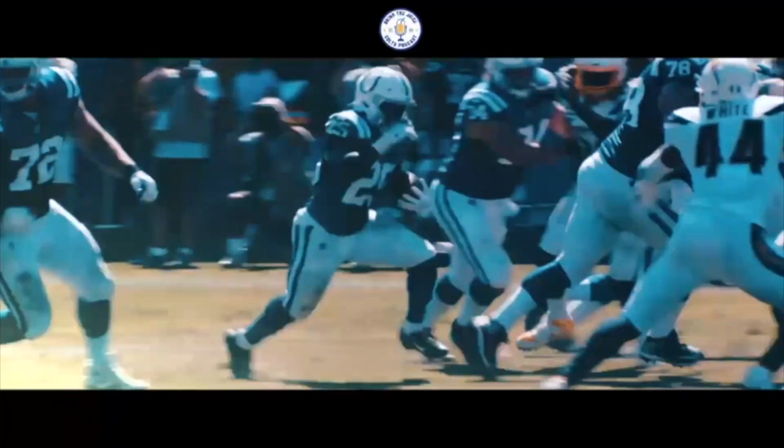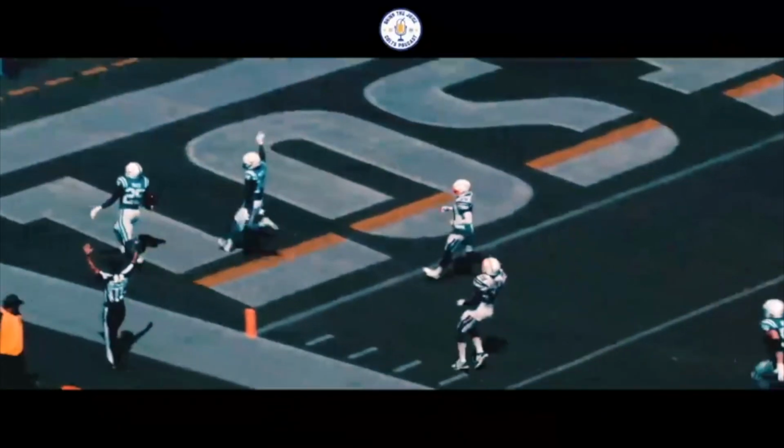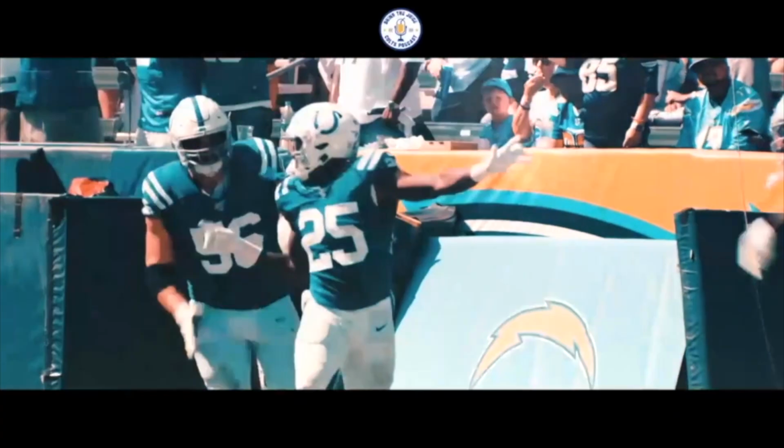First down. They hand off to Marlon Mack. Huge hole, 50-yard line. He's at the 40, still going near sideline. He's at the 10. He's at the 5, and he will score. Touchdown, Marlon Mack. Touchdown, INDY.